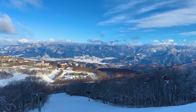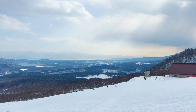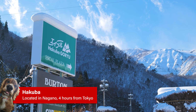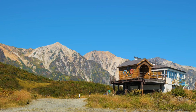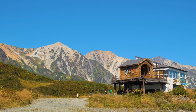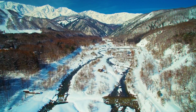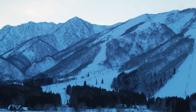It's time to get into those recommendations for ski resorts within easy reach of Tokyo. Up first is one of the most popular ski areas, especially among international tourists, the ski town of Hakuba in Nagano. Famous for hosting the Winter Olympics in 1998, Hakuba is about 4 hours from Tokyo and has multiple resorts to choose from in the One Valley. It's a great spot for all snow enthusiasts.